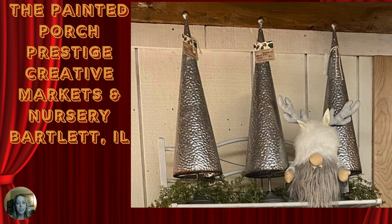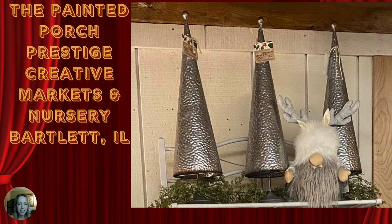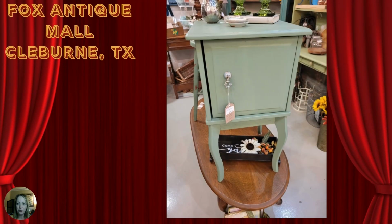Sold these 3 galvanized trees for $50. Luckily, I work estate sales part-time, so I paid $0 for them. My booth is the Painted Porch located at Prestige Creative Markets and Nursery. I would be in so much trouble if I worked for an estate sale company. That is really cool. And the fact that you got it for free, that's awesome.